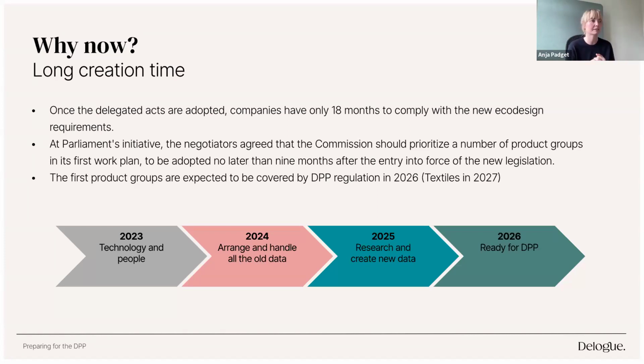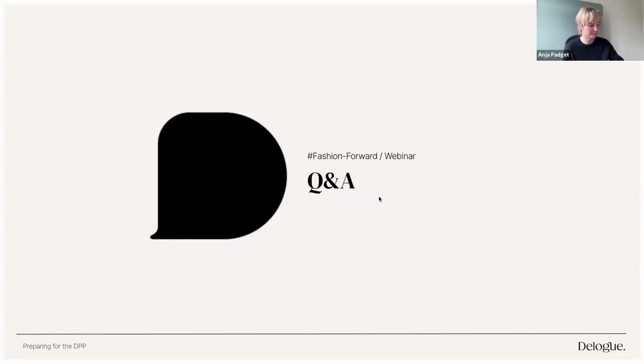Once the delegated acts are adopted, you only have 18 months to comply. So the timeline means that for textiles, we will have to be ready in 2026 so that we are able to give the information and deliver that for the DPP. So that is why.